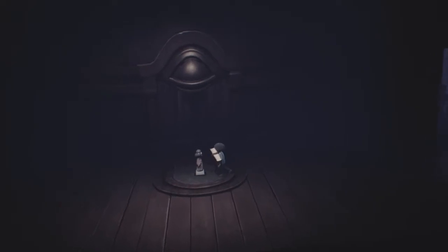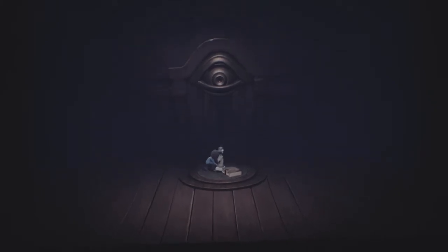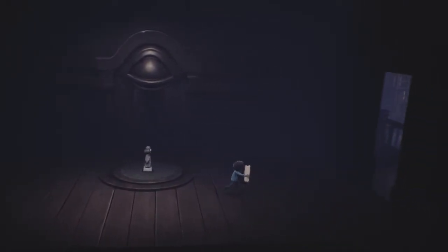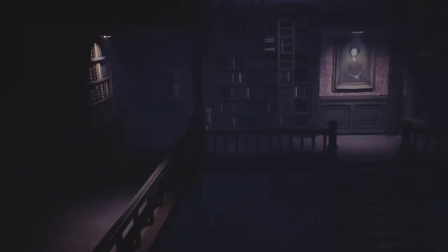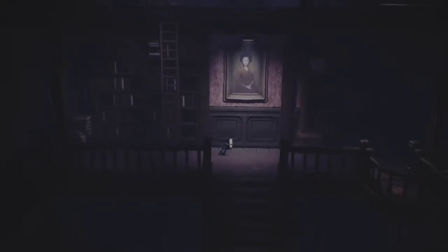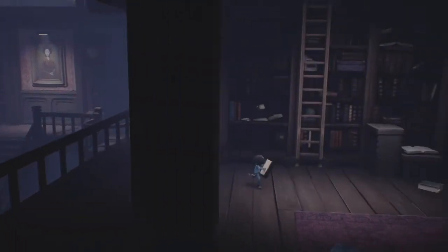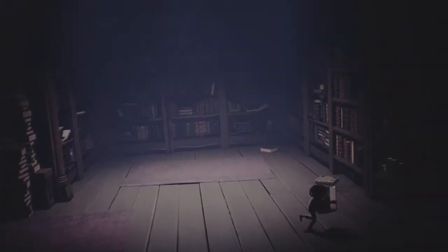So can I put that on it? And turn that. No. So that was a waste of time. What next shall we do? To go in here? No. To go in here? No. So I put books on the bookshelf and I can't quite work out what it did. Because there is nothing for me to do now.